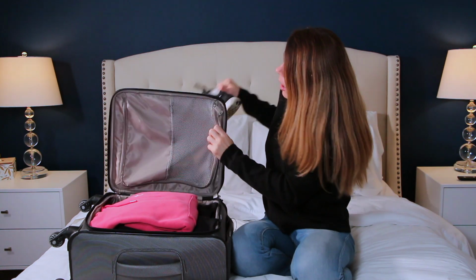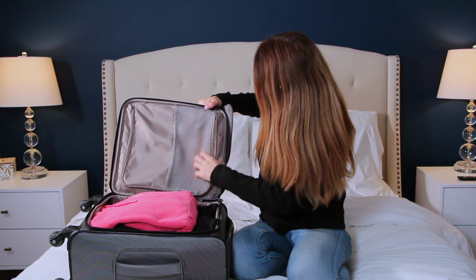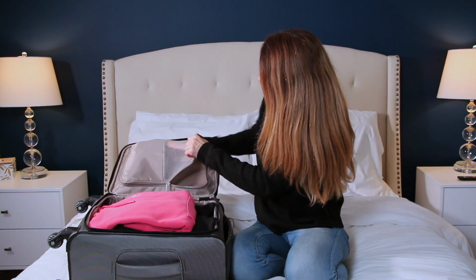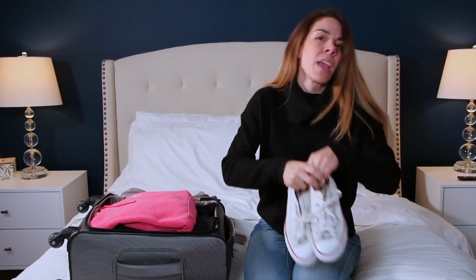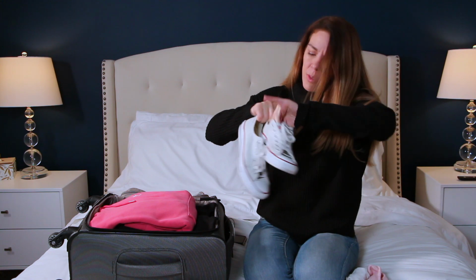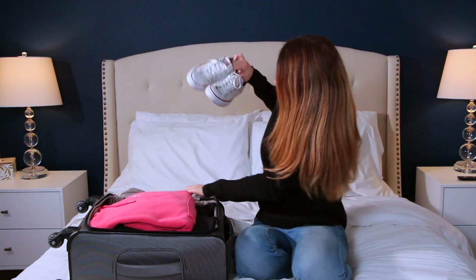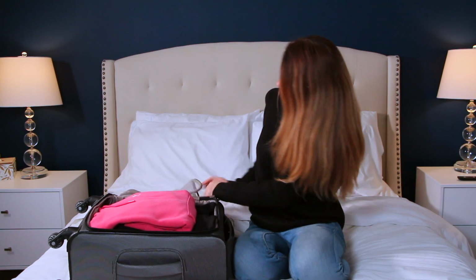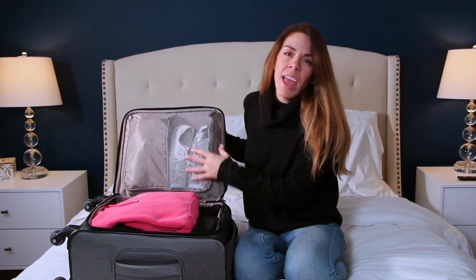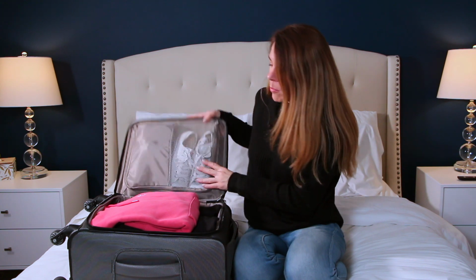And then in this suitcase, I have this zippered pocket in the front here that I just like to put my shoes in. So I'm gonna put my first pair of shoes here. And then I also like to bring my Converse. So again, I'm just gonna stuff these with all my socks. So these are gonna go again in the zippered pockets at the top here. So they're separated from my clothes and everything stays clean inside my suitcase.